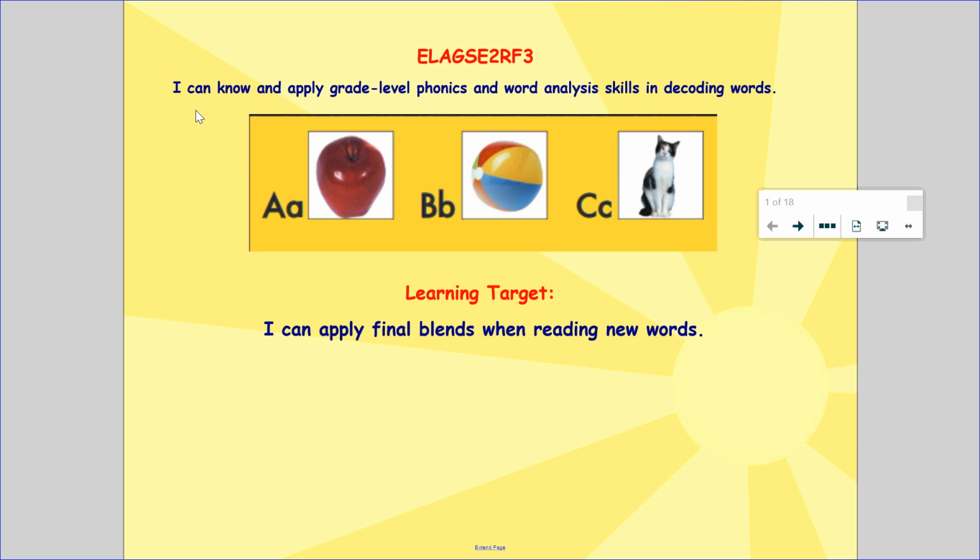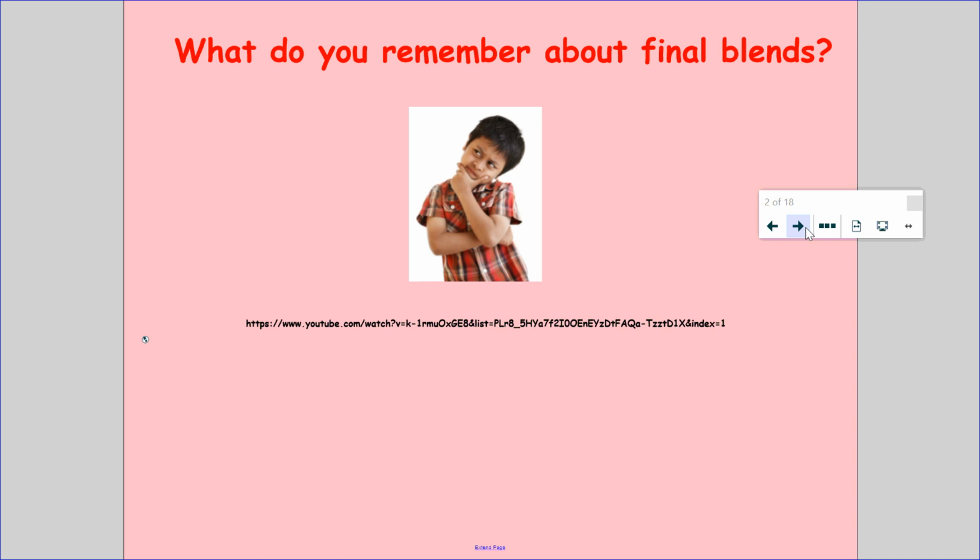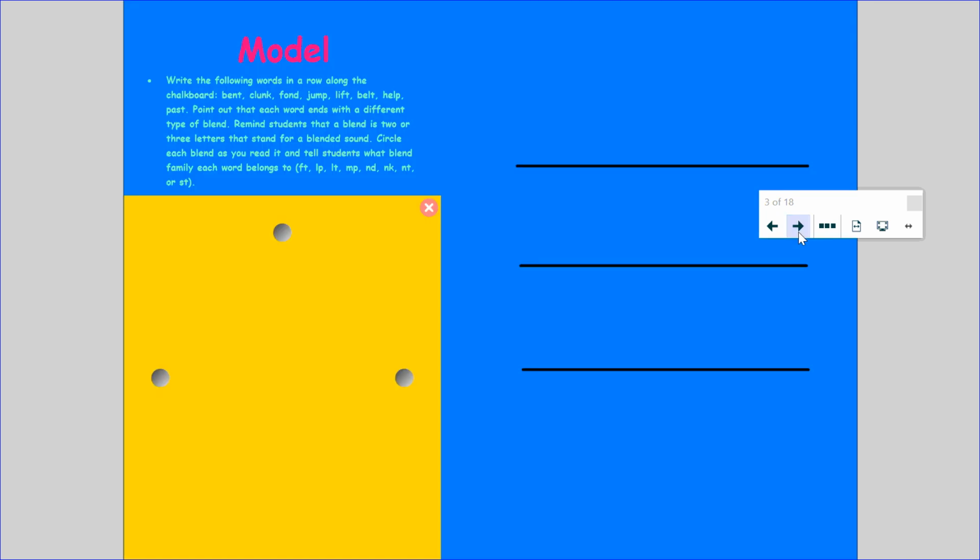Let's go ahead and get started with our learning target for today. Remember, these are review lessons, so we've already learned this stuff, so I need you to show me that you remember everything we learned. So this is just a review. Our learning target for today says, I can apply final blends when reading new words. So what do you remember about final blends? Make sure you check out the YouTube video on the blog about final blends.